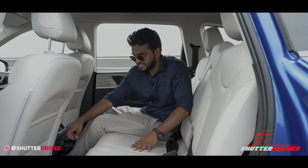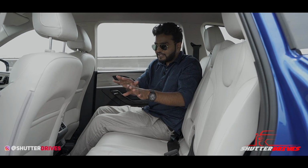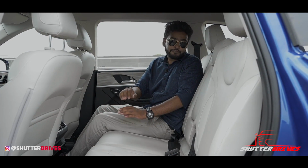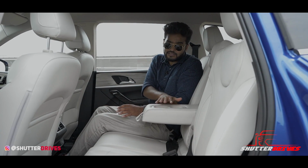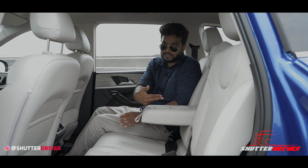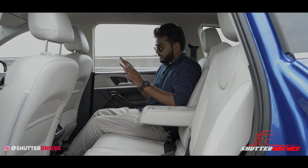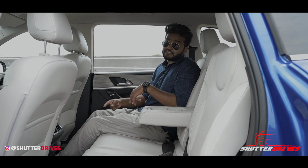They are literally hard plastics here. That is evident cost cutting, but actually I'm not complaining about that, because having AC vents here makes a huge difference. And apart from that, you have armrests with cup holders. You have cup holders like this here. You had the cup holders like this in the 500, and the seats are good, super supportive, very good legroom, like really good legroom, and the under-thigh support is good.